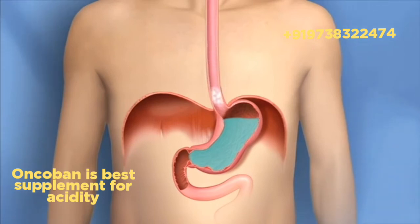It's not uncommon for the valve to become weaker, so it doesn't close tightly. That allows acid and partially digested food to come up into the esophagus.